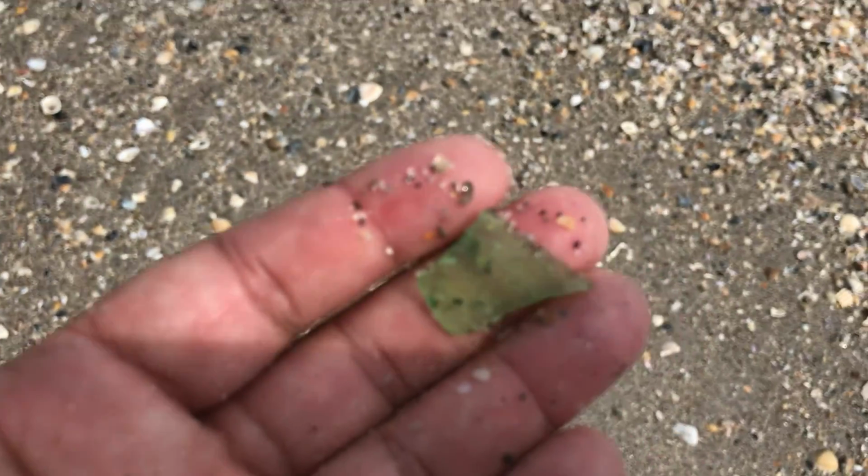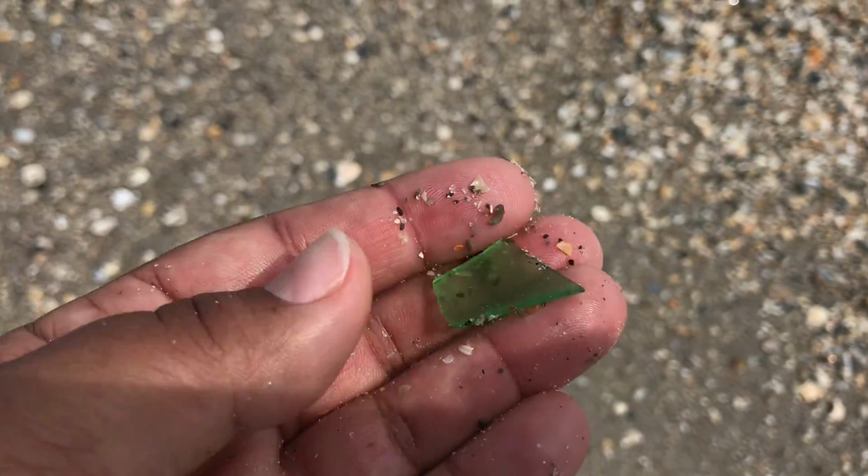This one looks more along the lines of trash. It has sharp edges and it's pretty shiny. Not really frosted at all.